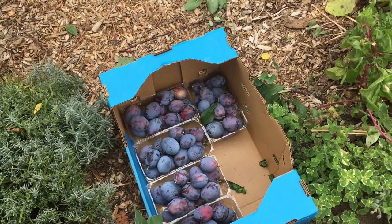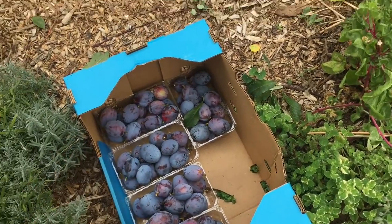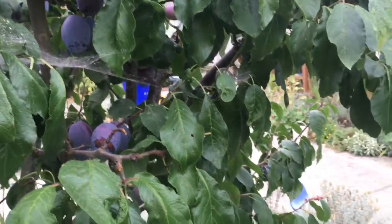I'm in my front yard garden this morning picking plums. These are Italian prune plums. You can see here's the tree, which I keep quite short. It is right next to my driveway.